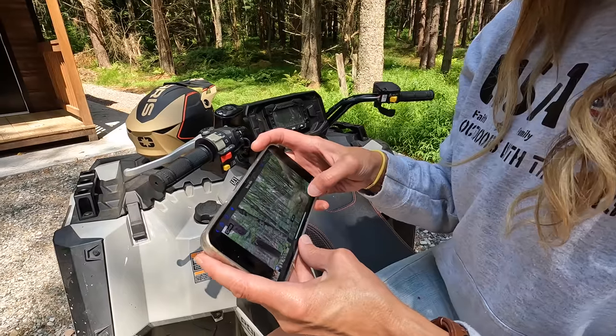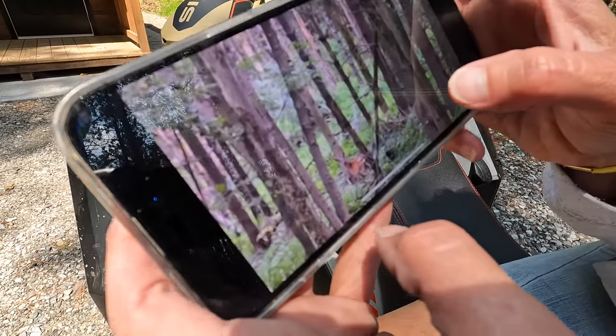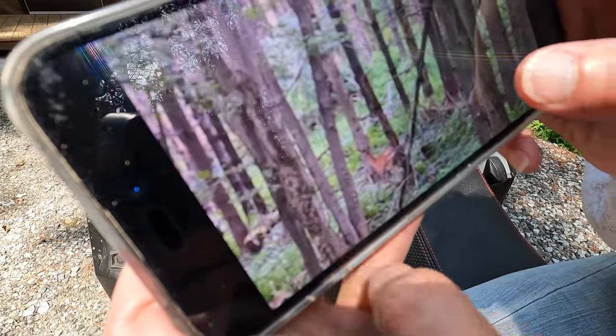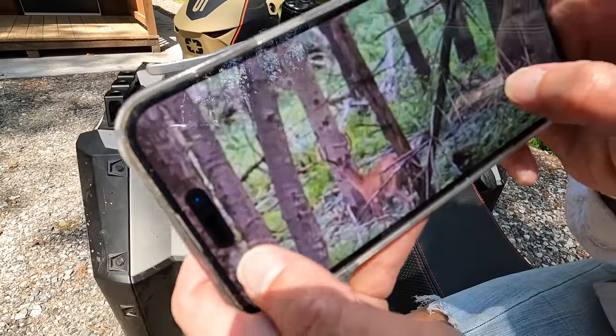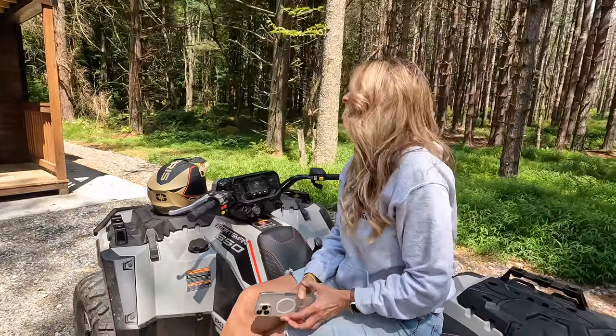I got a bunch of stuff done. See, now watch him turn his head. That is a dandy. He was laying by the road and he hopped up. If he didn't hop up, I wouldn't have been like, whoa.